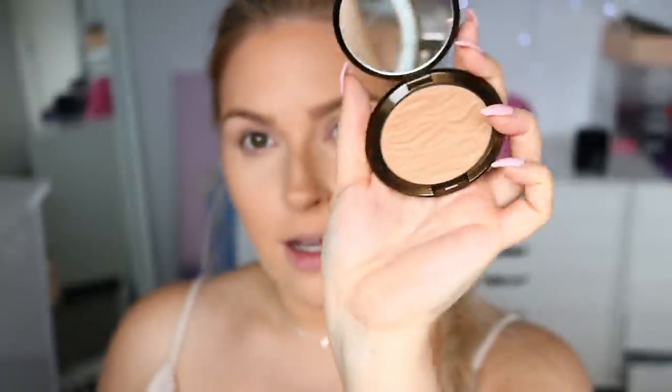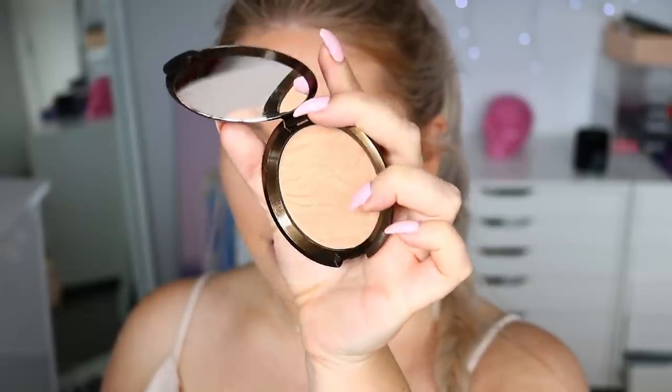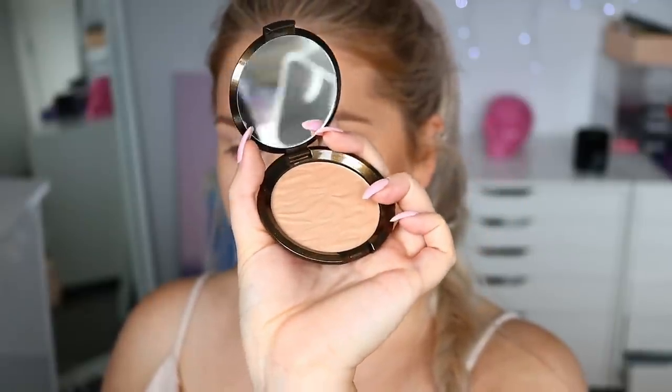I'm sure I actually got sent this ages ago and I decluttered it because I was like, don't really need it or whatever. So we'll give it a go. The packaging is cool. They've put like this golden shimmer through it. And then this is what the color looks like. It looks like a nice palish bronzer color, which is good for my skin tone right now.